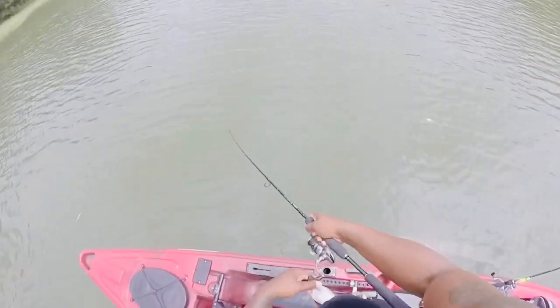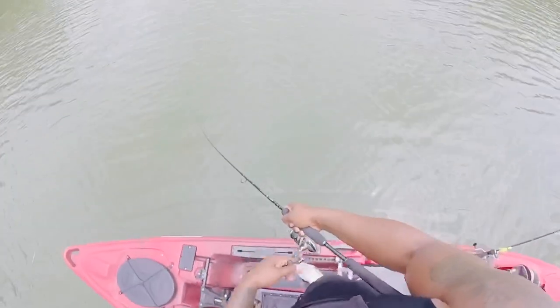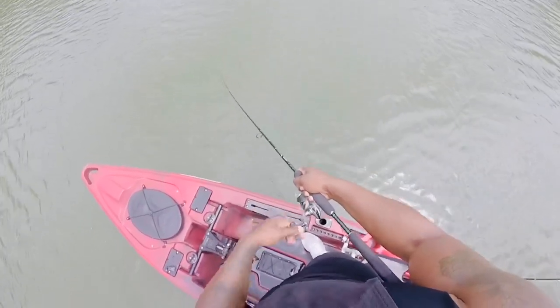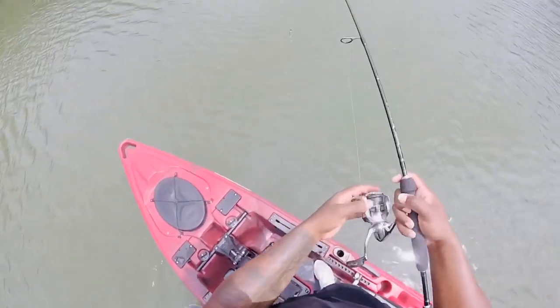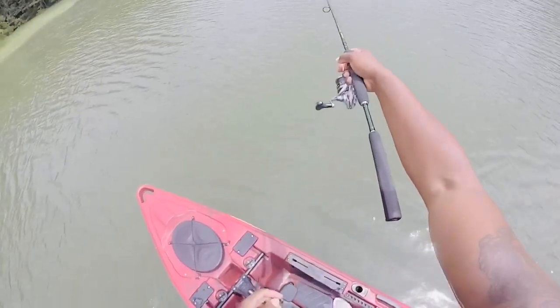Can't say enough good things about my kayak. The versatility, the ability to be able to stand up. Man, I love it. I've been in some treacherous water and it's held up. If anybody's on the fence about getting a kayak, I would definitely go Old Town Predator.